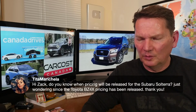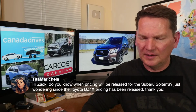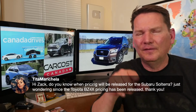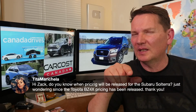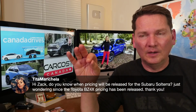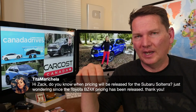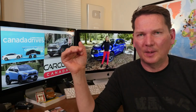Do you know when the pricing will be released for the Solterra? Just wondering, since the BZ4X pricing has been released. Thank you. I believe that the Solterra price in the US has been announced, off the top of my head. Emailing Subaru Canada, they said more towards summer. So that's all they said, generally summertime.